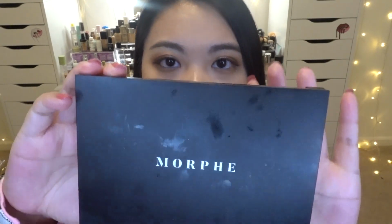Alright, moving on, the third contour kit. I know it's all contour kits because I just love different colors I can mix and match. And also I love a kit that has highlighting colors so that I can highlight my face. So the third one is from Morphe. And this one is the 8L one. It's called Lo-Fi. I really love this one.